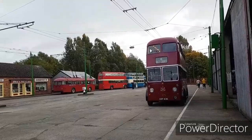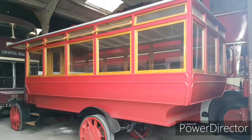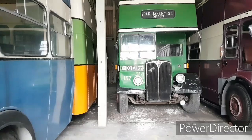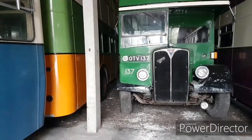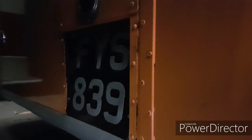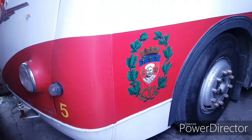So quiet, these trolleybuses, absolutely amazing. Bradford LHN 784, which is 834, three numbered. An old little vehicle here. Couple to the back there. 193 VRD 193 and OTV 137, AEC Regent, probably. Is that Glasgow or is that Halifax? It is Glasgow and it is FYS 839. There's another vehicle just here, it's numbered 5. But I don't recognise what it is.